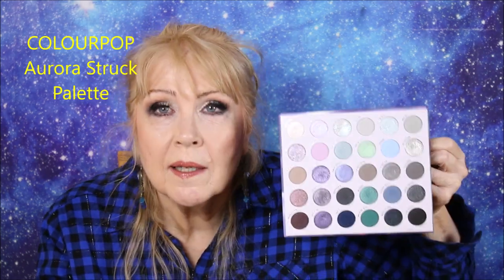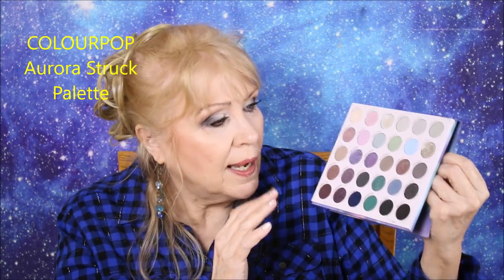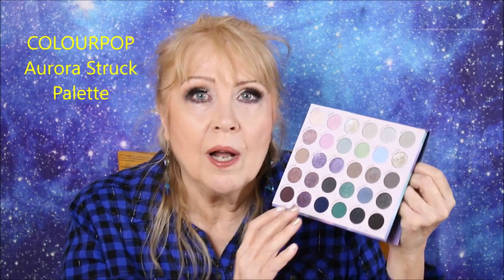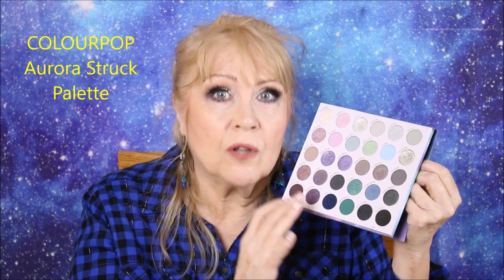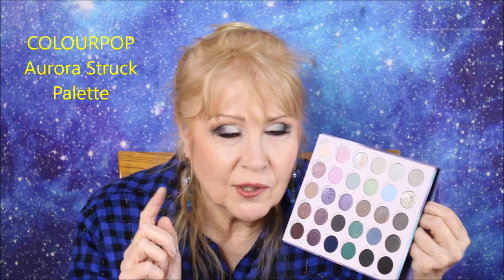Now, I've tried several different eye looks using this palette. There's some really outstanding colors in here. I love the colors I love in here, but there's a lot of kind of junky colors that really aren't all that appealing. I did do swatches of this. I did my Jen Phelps swatch thing. So let me just show you.